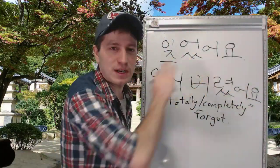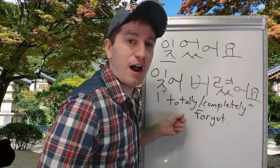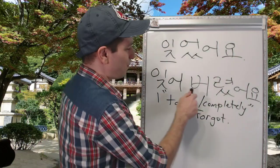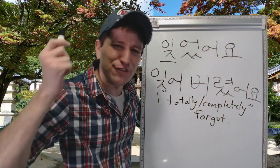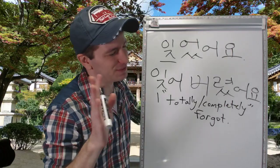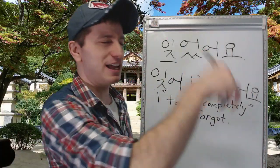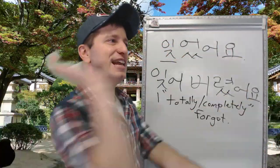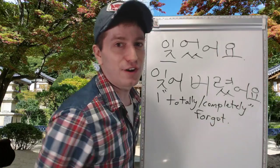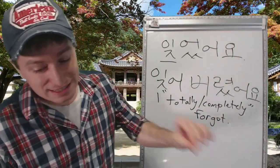In this sentence in Korean, you're expressing your negative emotion that you forgot something. So, 버렸어요, I threw it away. I threw away my forgetting, which doesn't literally mean that. Just think of it as a negative tossing of something. You just get this information and you just yeet it away, and now you totally forgot. So, "Oh, I just totally forgot."